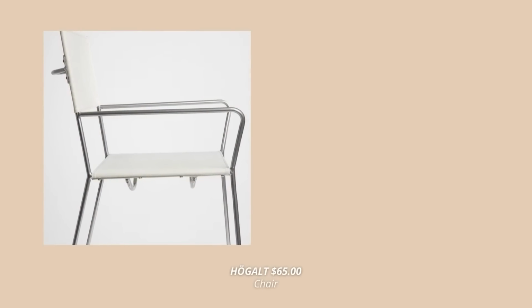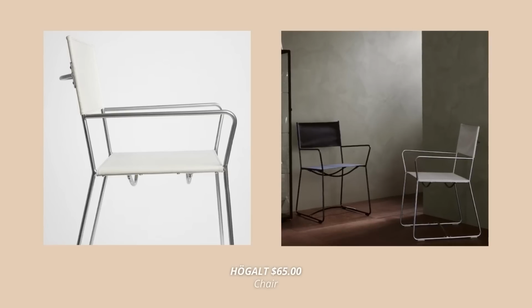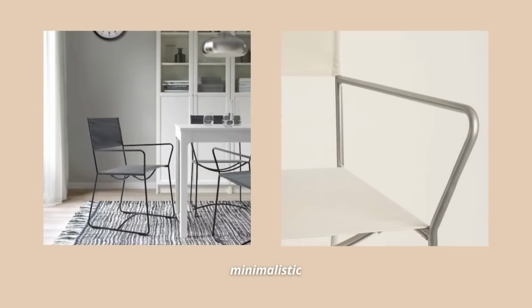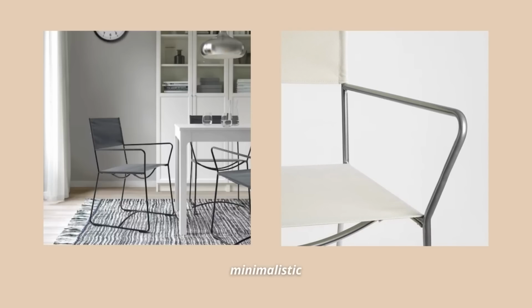And last, but definitely not least, I just had to mention these 2 new budget dining chairs. This first one is $65 and comes in black and white. I really wanted to share this one since I think it's the perfect combination for those who like design with clean lines and want a modern style chair with great comfort.